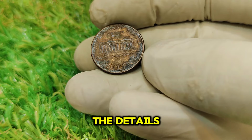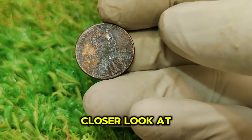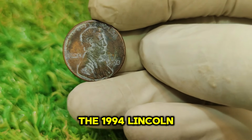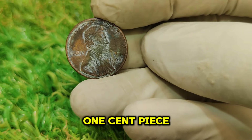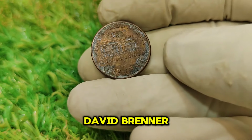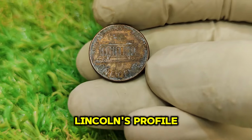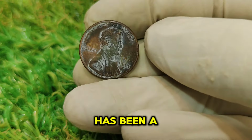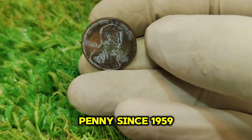So, if you've ever wondered why this penny is worth a whopping $12,000, stick around because we're about to uncover all the details. First, let's take a closer look at the 1994 Lincoln penny. This coin, officially known as the 1994 Lincoln 1-cent piece, features the iconic image of Abraham Lincoln, designed by Victor David Brenner. The obverse of the coin displays Lincoln's profile, while the reverse showcases the Lincoln Memorial, a design that has been a staple on the penny since 1959.